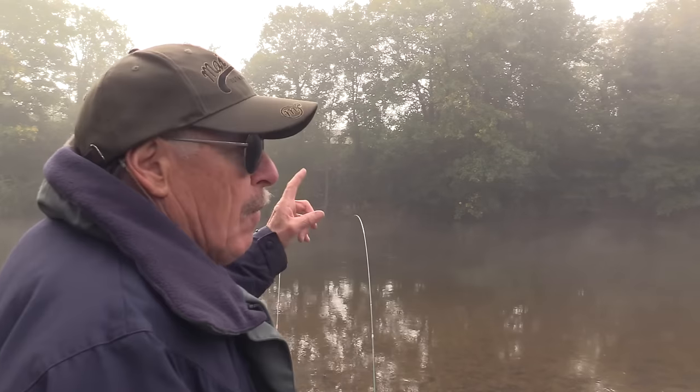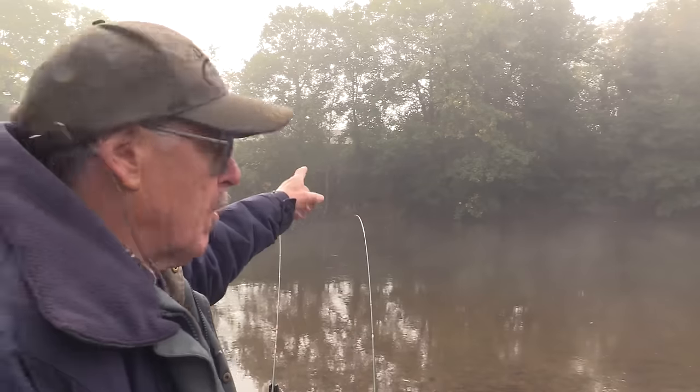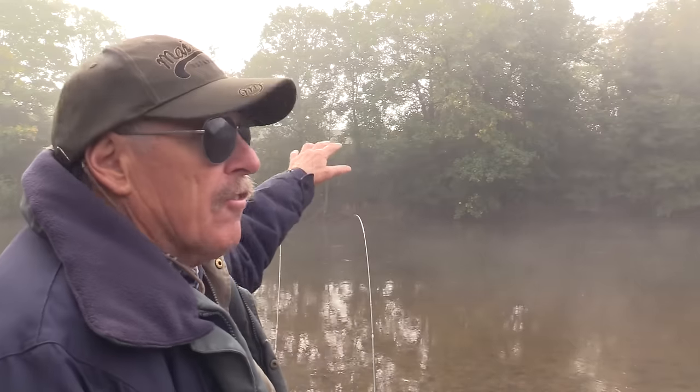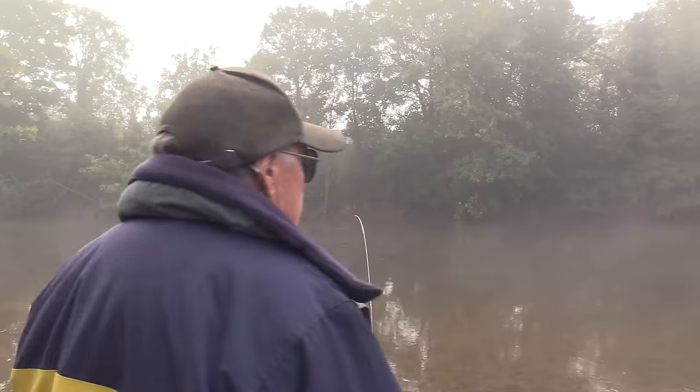I think this right-hand one needs to go further out and more square there, because those groundbait balls I threw in are going to roll that way. So I might have actually got a better chance further down the swim, but I'm going to fish the top end first and try and pull them up. When I say them, I mean him. One.